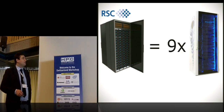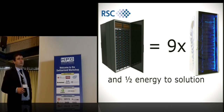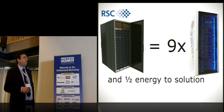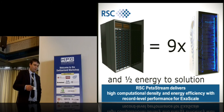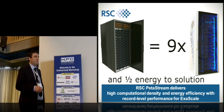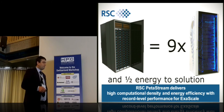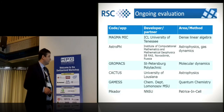Preliminary tests demonstrated that one cabinet of RSC Petastream is equivalent in terms of performance to 8 racks of our RSC Tornado design, but at half of the power to solution. We used some tests in molecular dynamics, but I will go into detail about the performance characterization.